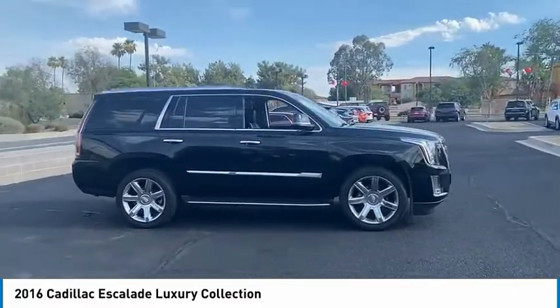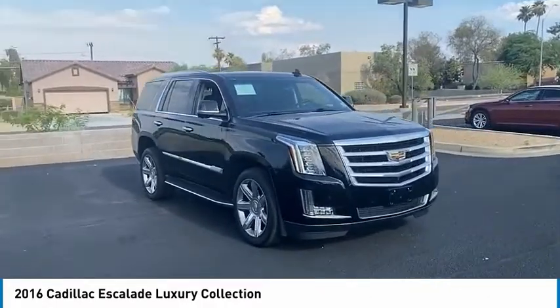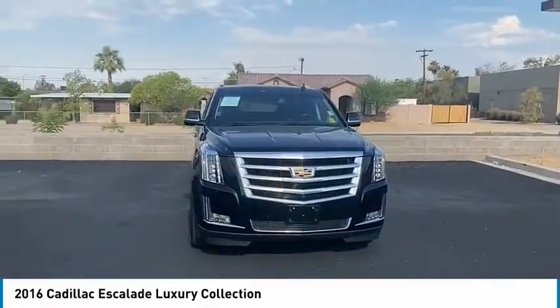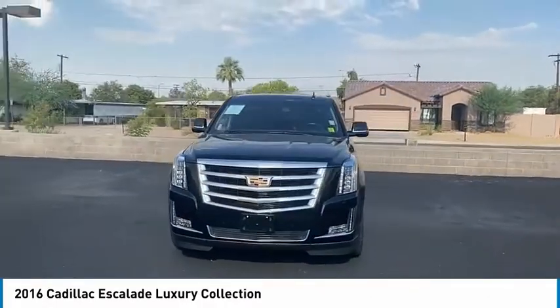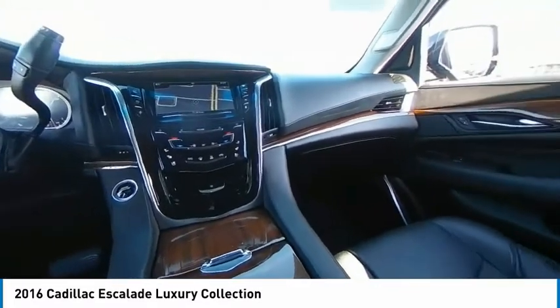This vehicle has less than 60,000 miles. Here are some of this vehicle's great options: tire pressure monitor, blind spot monitor, tow hitch, heated mirrors, aluminum wheels, remote engine start, power lift gate, traction control, stability control, engine immobilizer.